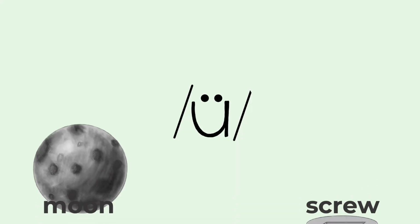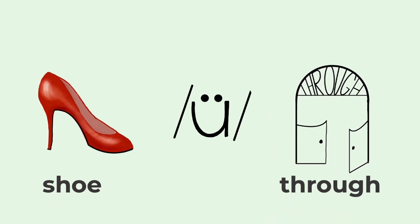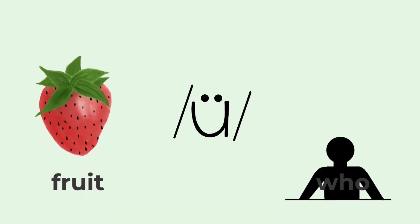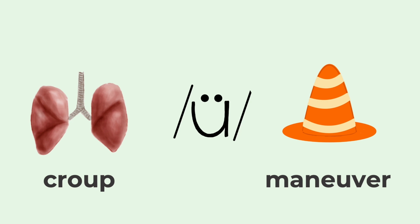For instance, let's look at the oo sound. This sound can actually be spelled 10 different ways, such as moon and screw, blue and flute, shoe and through, fruit and who, croup and maneuver. All different ways to spell the exact same oo sound. This doesn't exactly make it easy for English speakers to translate written text into phonemes or different spoken sounds.